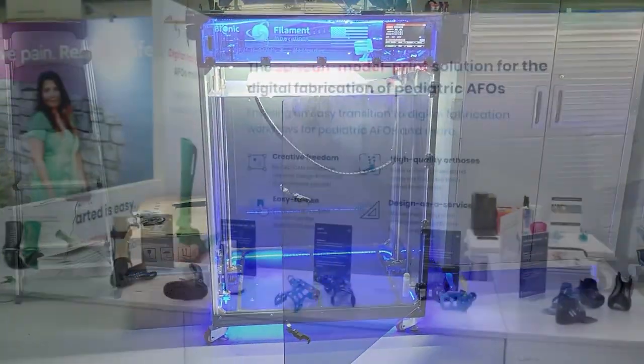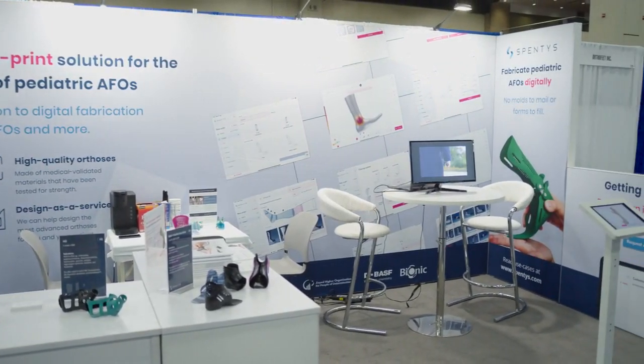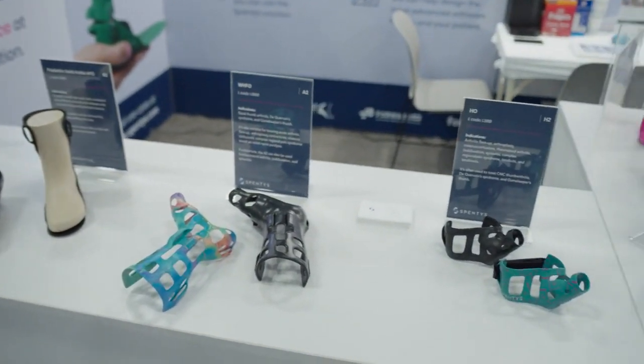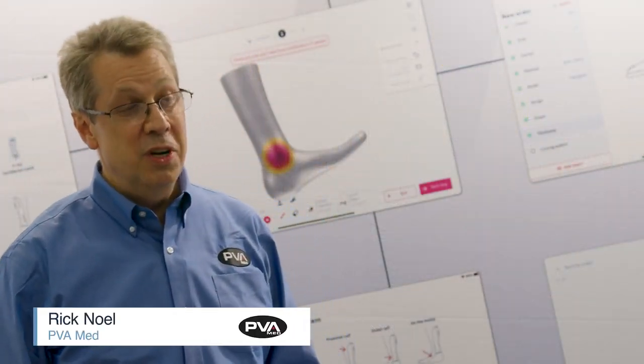So now we're going to go to the 2022 AOPA National Convention here in San Antonio and speak with clinicians about their experience with 3D technology, where they see it going, maybe even some of the challenges they've had. So join us. Digital in O&P has really come a long way in the last several years.